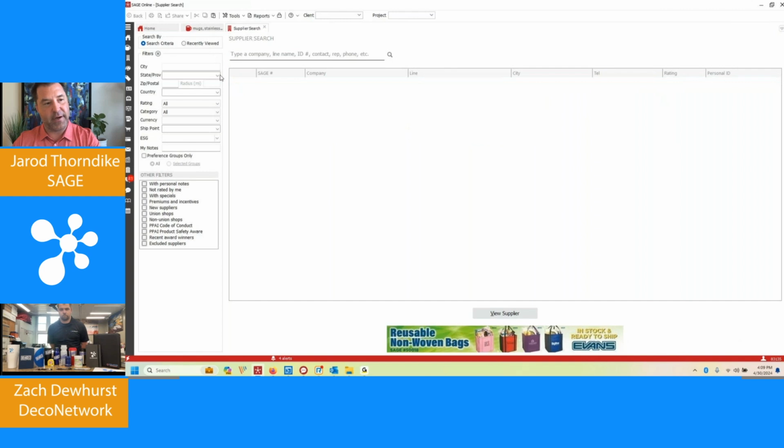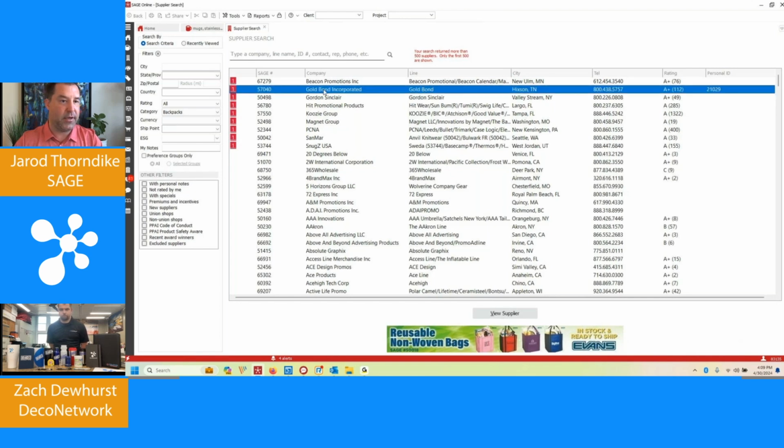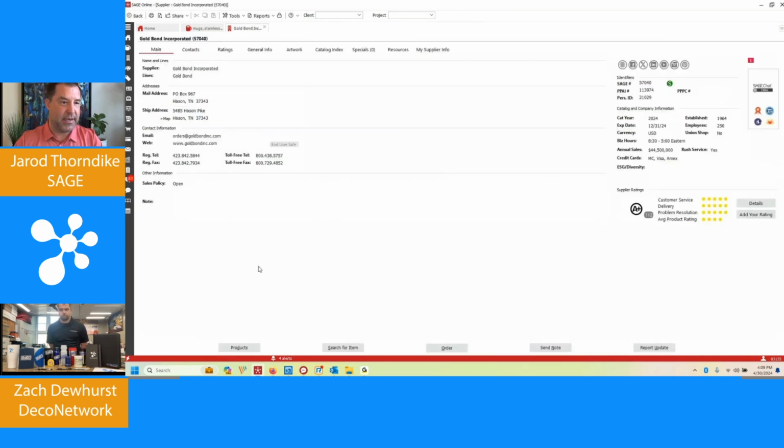Where this is very helpful is if you come down here to the category and say, hey, I want to find all of the suppliers that provide backpacks. It'll list all of those suppliers, and you can click on any one of them, and say, okay, great, Gold Bond has backpacks, and then down at the bottom I can click on all of the products related to Gold Bond. So kind of helpful ways. There's a million different ways.